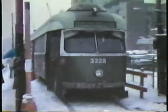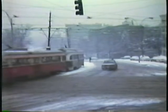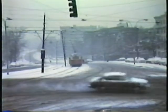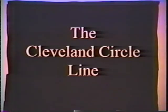Car 3228 and two mates head outbound to Boston College on Commonwealth Avenue. At Commonwealth Avenue and Chestnut Hill Avenue on a snowy day. The end of the Beacon Street line at Cleveland Circle in Boston.